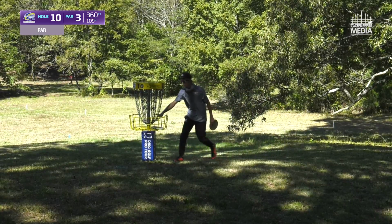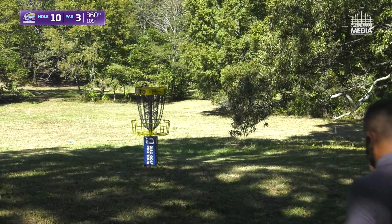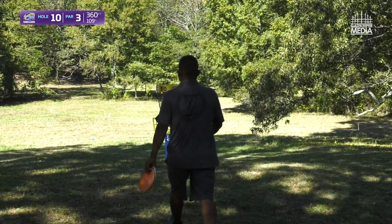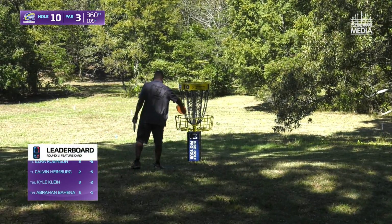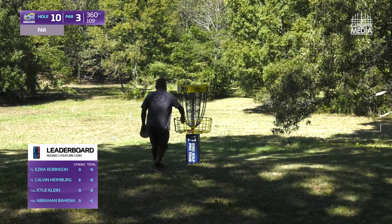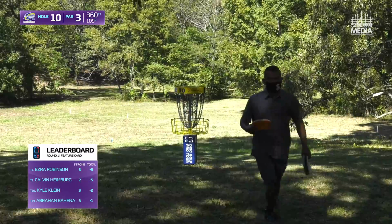Another par for Kyle. And he's definitely unhappy. You could tell by the body language. His putting is just not up to standard for him. Giving himself a lot of chances, especially after the season he's been having. Abe taps in a par, and we will move into hole number 11.